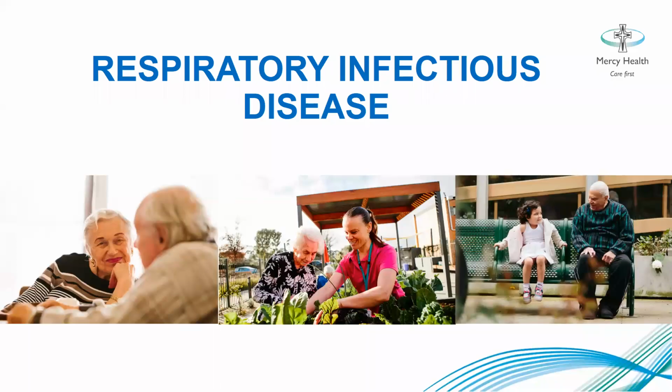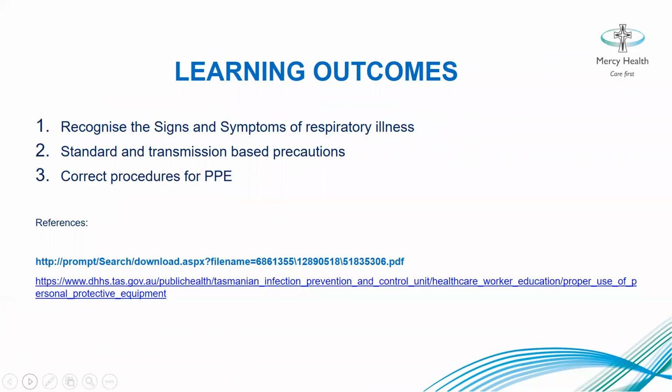Respiratory infectious disease. The learning outcomes of this session are to recognise the signs and symptoms of respiratory infectious illness, including COVID-19, standard and transmission-based precautions, and correct procedures for using PPE.